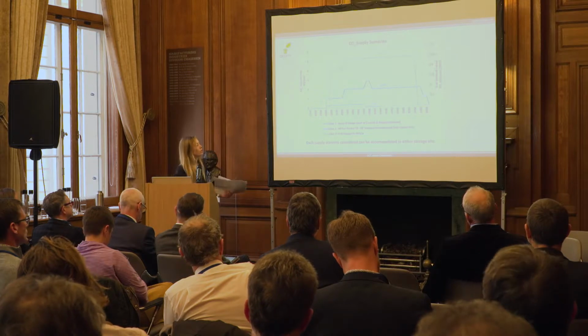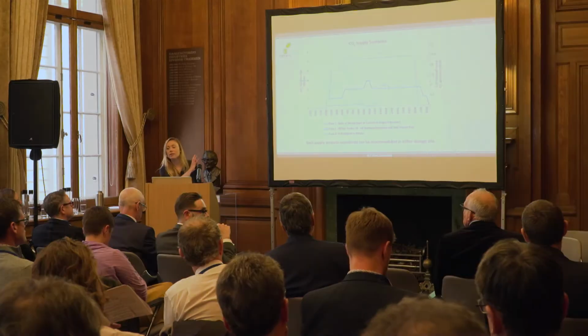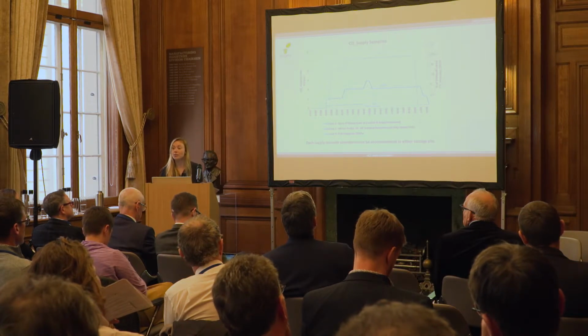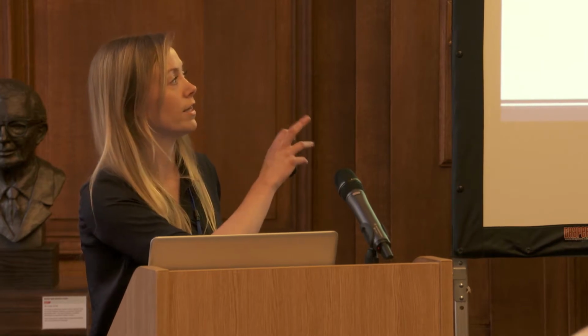Okay, so this chart here, along the bottom we have years, and up the y-axis on the left-hand side, we have the CO2 injection rate, and that's in millions of tons per year. On the right-hand side, just to put CO2 in millions of tons per year into something maybe a little bit more tangible, is the percentage that represents of Scotland's 2016 emissions.